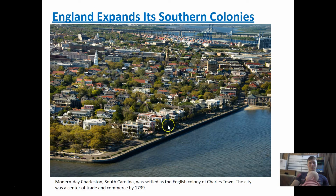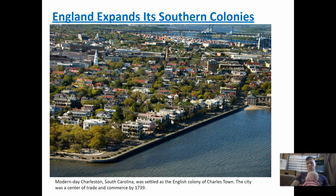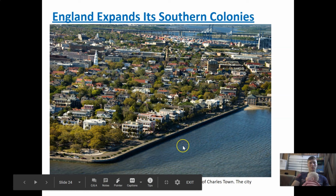And a picture of Charlestown as it stands today. If you've ever been to Charlestown, many of the buildings are very similar to what it would have been like back in the day. So Charleston still tries to maintain its look of a historic city and a very easy port. And this was the reason why it became the colony, because of its port allowing ships to come in.